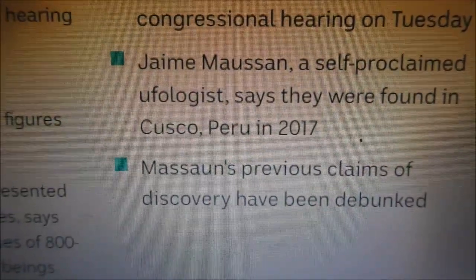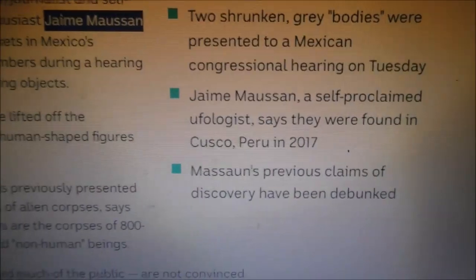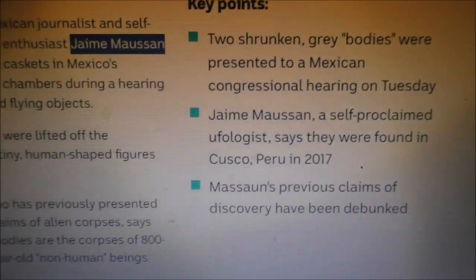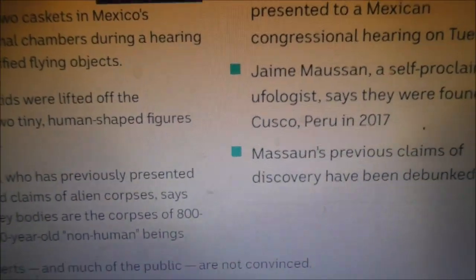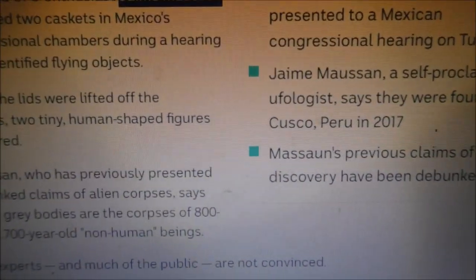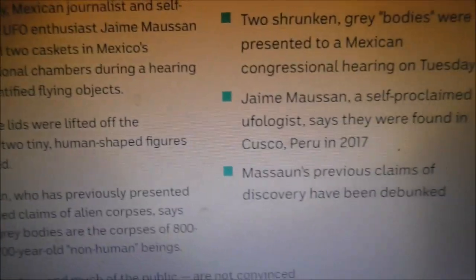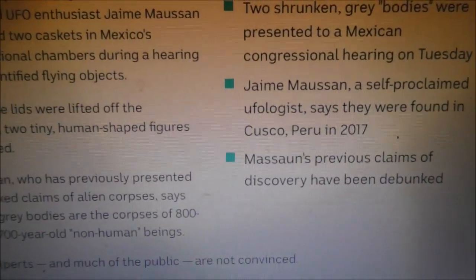Now, I saw one article, and I can't find it to present it to you again, but it said that he'd actually got some human bones and some bones from a llama and codged them together and tried to palm that off as an alien. So this is not looking overly credible, is it? I think there's a bit of room for doubt here. It's got a bit of previous for faking aliens. So let's just have a bit of a look at this.